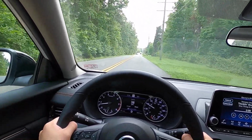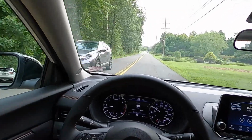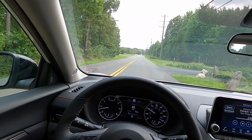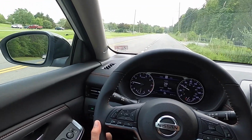If I was looking for a vehicle and my budget was $25,000, I would definitely at least have this on my list of vehicles to look at, because it is really nice. I think it looks great. It drives great. I do wish it had a little bit more power. I'm going to floor it. I'm going to put it in sport mode first, and now I'm going to floor it.